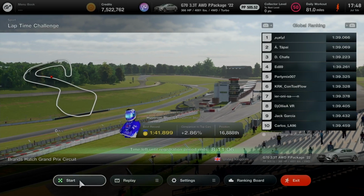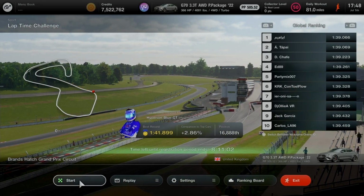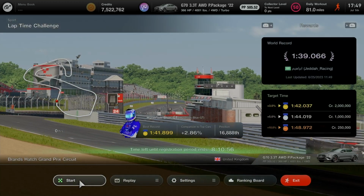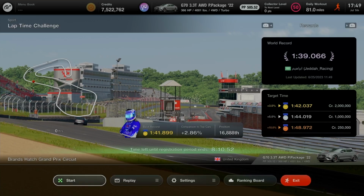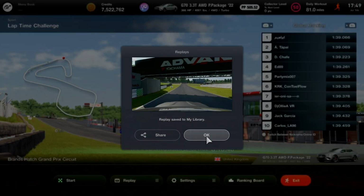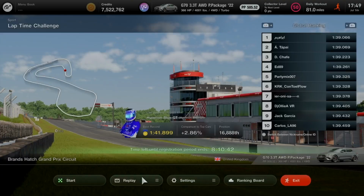Well, made it on time, and the comparison to top cars is now at 2.86%, in 16,888th place, and over 16,100 points, currently in the main position. So I have to save a replay just to have the demo on the hood cam.